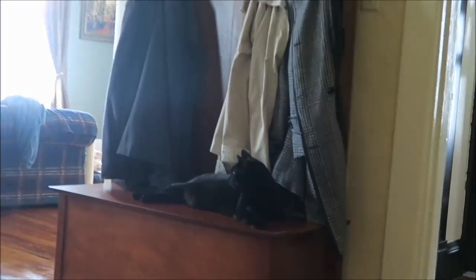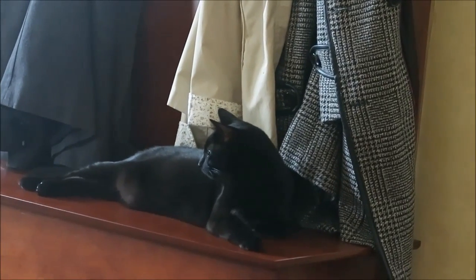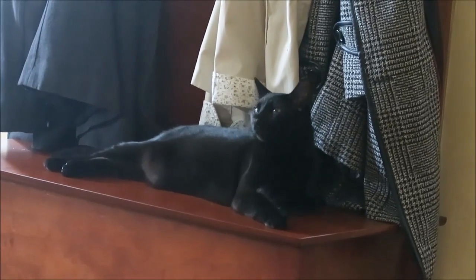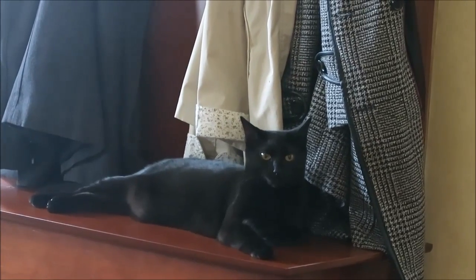And then up here is Parrish. Parrish has to be up above everybody to make sure that he doesn't miss anything. Yesterday he was crazy. It was like he had catnip or something. He was literally bouncing off the walls. I don't know what got into him.